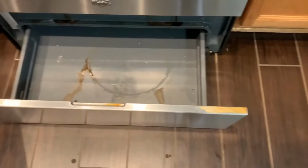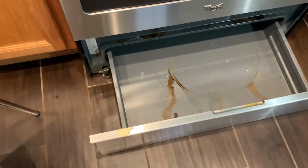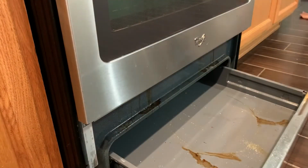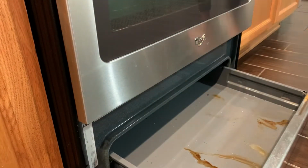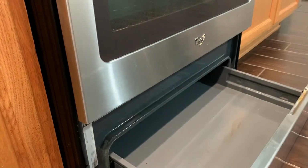Now, I don't know if this has happened to you, but I almost forgot to clean this bottom drawer on my range. And yeah, you can just see how gross that is. So I wanted to make sure that I gave that a really good clean. It was just a matter of spraying it and wiping it down.